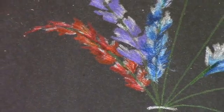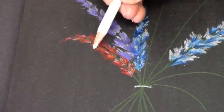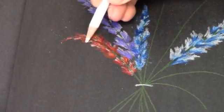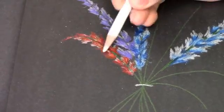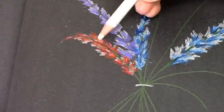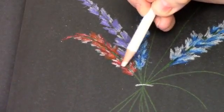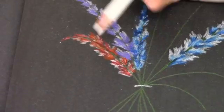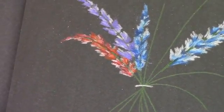And mostly I covered up all my white, didn't I? So I might come back in with my white and just make some little peaks of white. Once I've colored over the white, if I'm putting white back on, it kind of has to be out at the edges a little bit. It doesn't show up too well right on top of the red colored pencil, but I've put a little bit right out at the edge of that colored pencil.